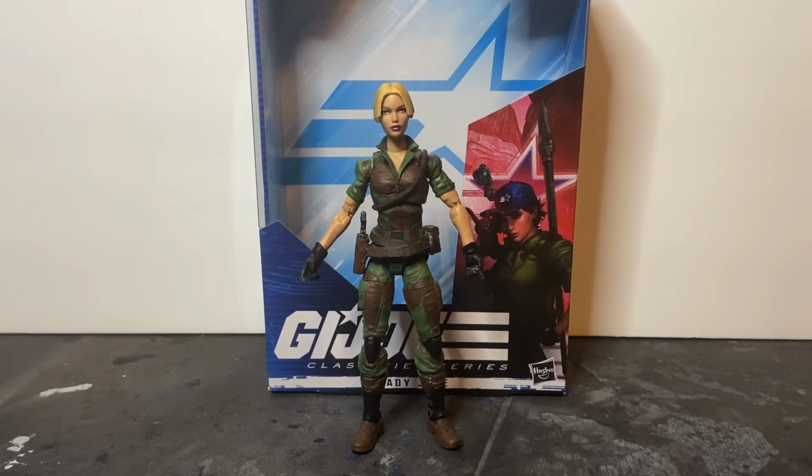Covergirl has always been one of my favorite characters within the G.I. Joe franchise, but I always felt she was underutilized. More often than not in the cartoons and the comics, we see her driving the Wolverine or something like that. I always felt she should be out in the field, part of a small four-man team conducting reconnaissance or hostage rescue or something of that nature. And that's part of the inspiration for doing this action figure.